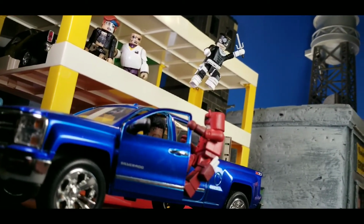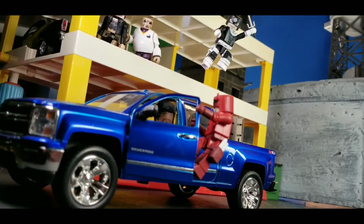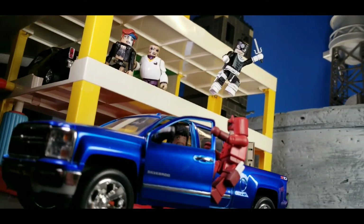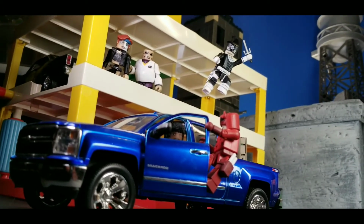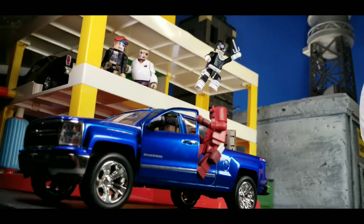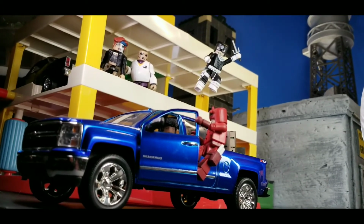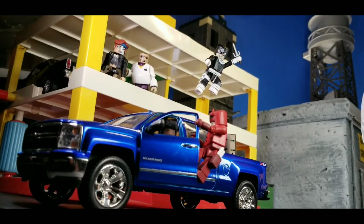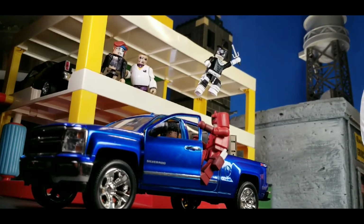Basically we got Bullseye jumping off the roof after Daredevil has got the door open. He's ready to throw Turk out of the car. Bullseye's jumping down from the parking ramp, and then I ended up throwing in Kingpin and Typhoid Mary just to fill out that spot. If I were to take this picture and have Bullseye, Daredevil, and then Turk in the vehicle, there'd be this huge open gap up on the parking ramp. So basically, I just threw Kingpin and Typhoid Mary up there.